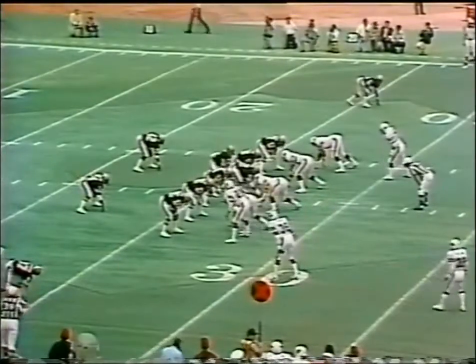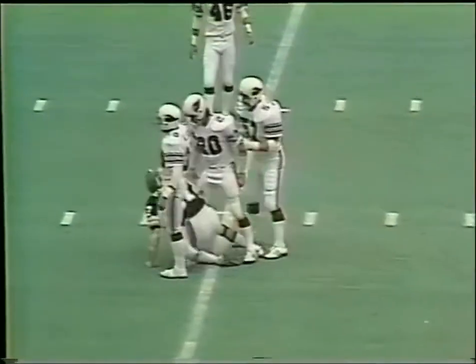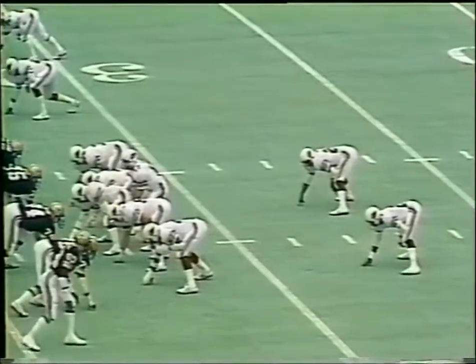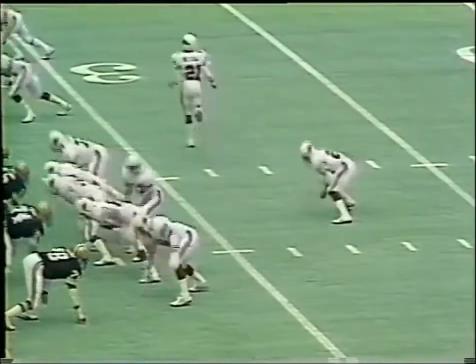Thus far in 77. Scott back to throw on 3rd down and 17. Got a lot of time. Don Herman. I wonder what those wheelbarrows are full of. I don't know. From the 33, in motion is Metcalf.